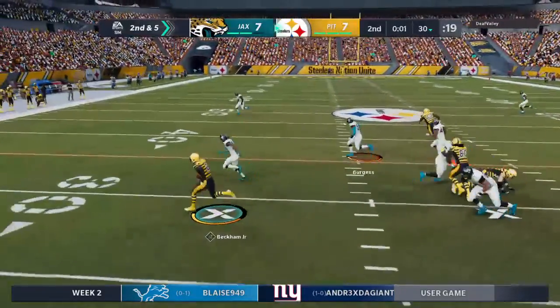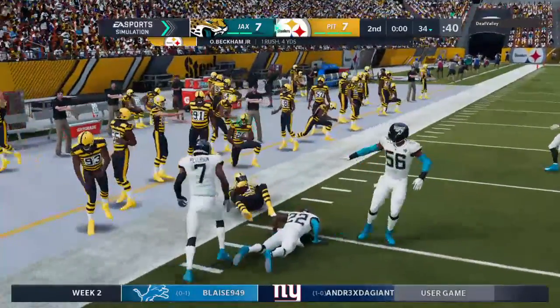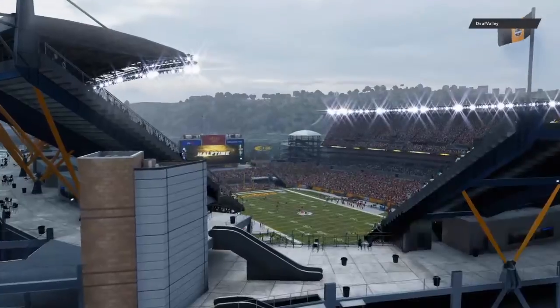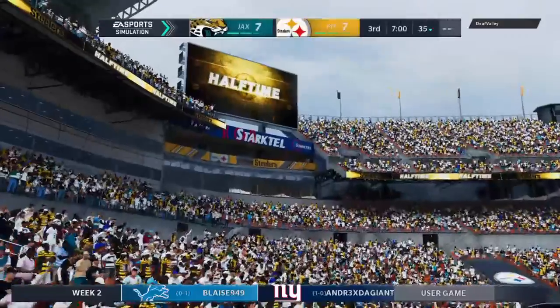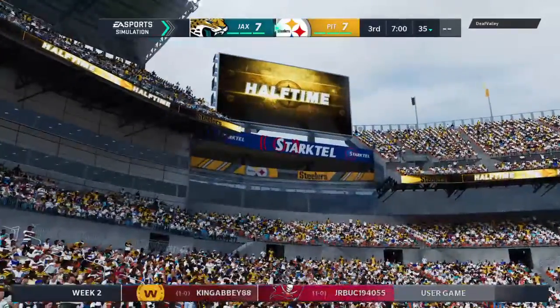They'll keep it on the ground again here. And he's dropped just before the line to gain. 4-yard pickup leaves him with 3rd and 1. So thanks to the late touchdown, it's a tie ball game here heading to break. As we send you down to Orlando, where Jonathan Coachman has our EA Sports halftime report.